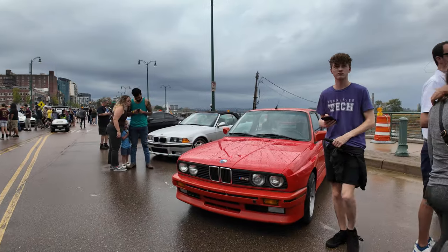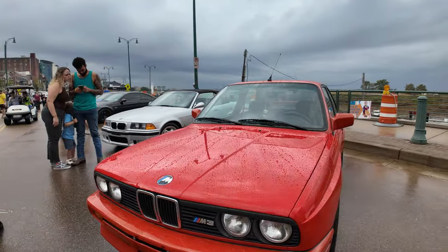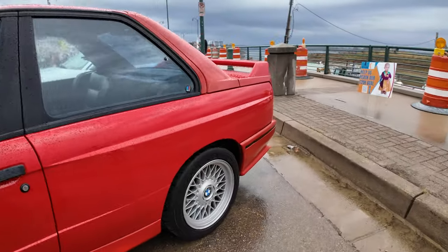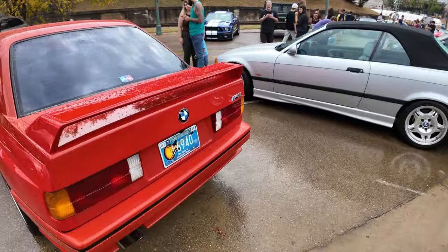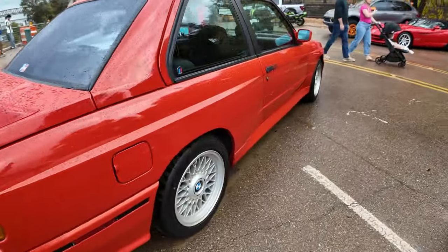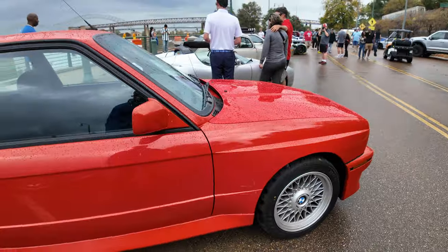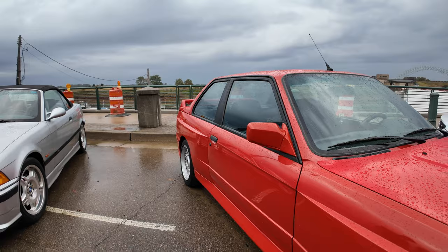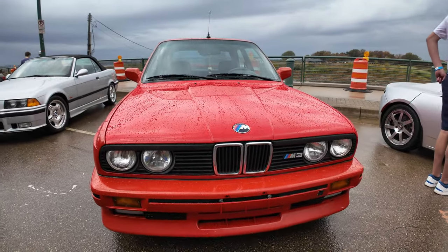Got classic M3. Check out the M3. It's nice, man. It's nice. It's a cool ride. Look at the wide fenders on it. Wide body. Real deal M car.